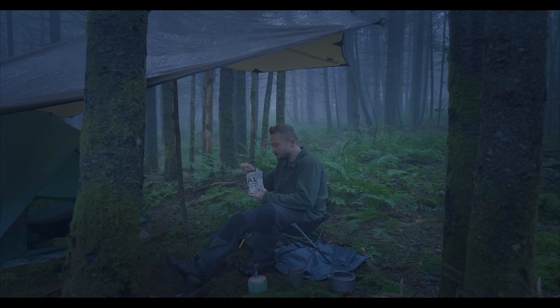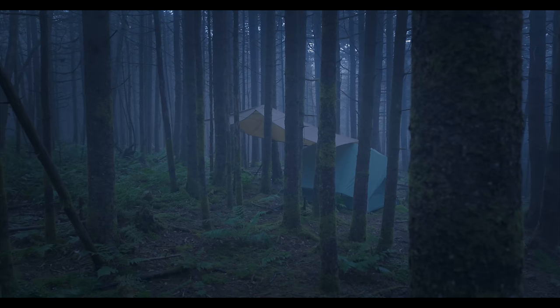Well, everyone, I think it's time for me to say goodbye. I need to wrap this up, get home before the next round of storms come. Breaking everything down in a wet forest like this is always interesting. Luckily, we have this tarp.